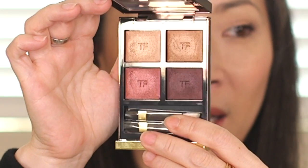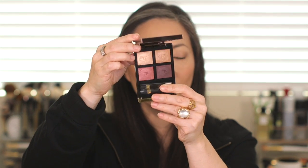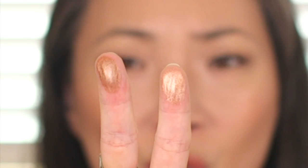I'm gonna start with the smallest one because it's sitting on top. This is the Tom Ford Honeymoon Quad. And I just love this quad. I love this particular formula that he uses in this quad and also in the new dip, which I talked about in my favorite cool eyeshadow palettes. It's this really interesting, I think it's a baked gelée. It's just really cool. It's not very powdery, but it's not very creamy either. It just is so soft and super reflective and super pigmented.